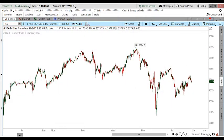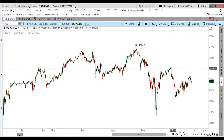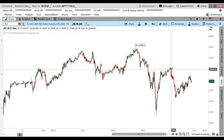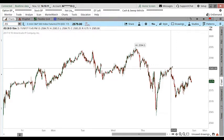As far as a selling opportunity, you may get another test back up into this range right here at 25.85. Not so sure if it's going to make it there or not, but there could be another opportunity right there at that 25.85 region.